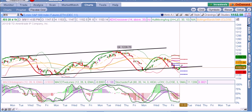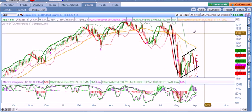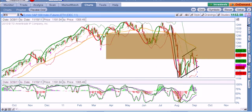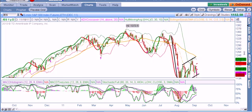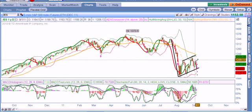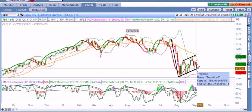Now we're at 1152.50 here on the ES, which has come back up to test this trend line right here. I want to show you something as well on the daily. Besides that bearish Gartley that we saw and that I had written about, we have this humongous bear flag, and it's staring right at us. You can see that what we've done is we've come down. We've been inside of this channel here, and we actually pierced it last week.